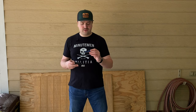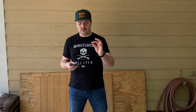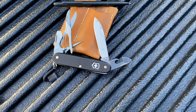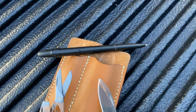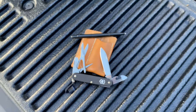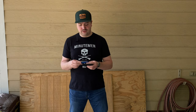I have a Pocket Rider's Leather EDC organizer where I keep a Victorinox Pioneer X and a Fisher Space Pen bullet. So I like to carry a multi-tool on me, but it's not always the most fun thing to be loading your pockets down, and on top of that having a Leatherman Rev or a Leatherman Signal or something like that in your pocket. So the Victorinox gets most of the jobs done that I need a multi-tool to do.